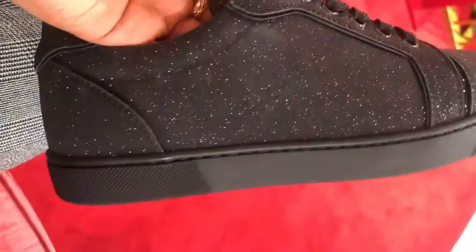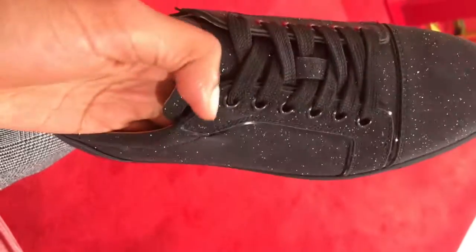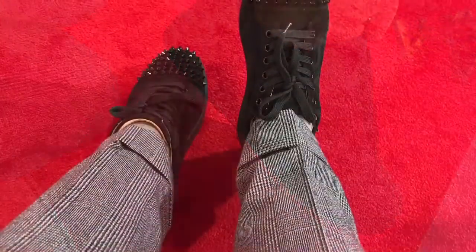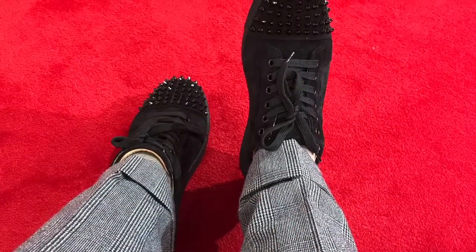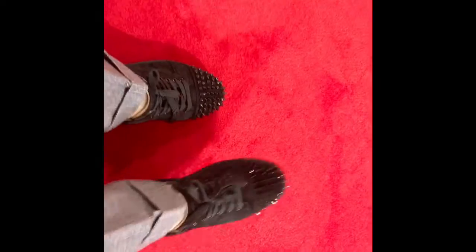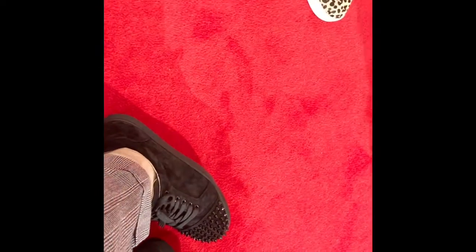So then I made a quick stop in Christian Louboutin, where I saw these amazing sneakers. I love this sparkly detail, which kind of just gives it a pop of razzmatazz. Really like those, but unfortunately they didn't have them in my size, so I couldn't try them on. I did, however, try on these spike black sneakers with suede and those spike details at the front. Very, very cool, but I'm not quite sure about them, but they were very comfortable.